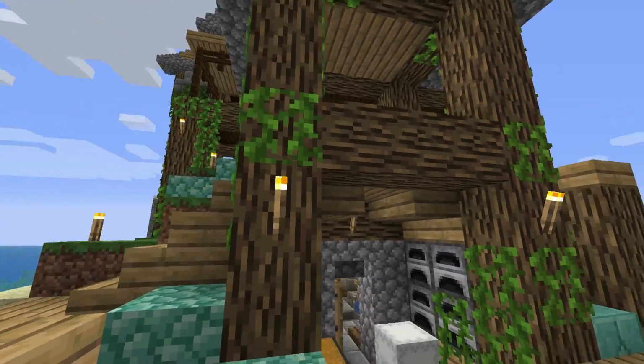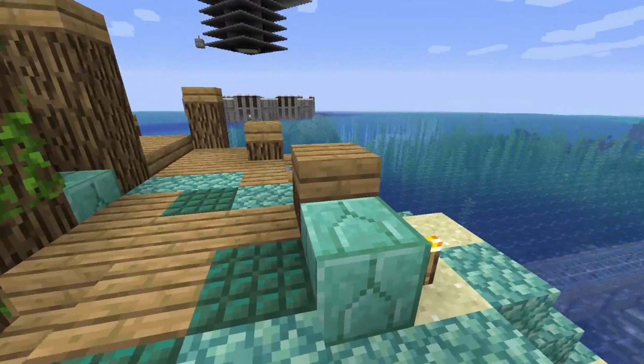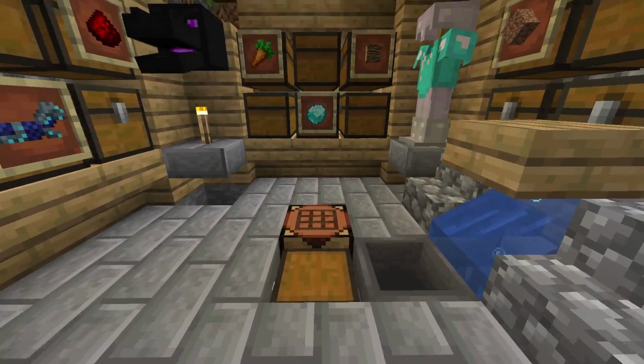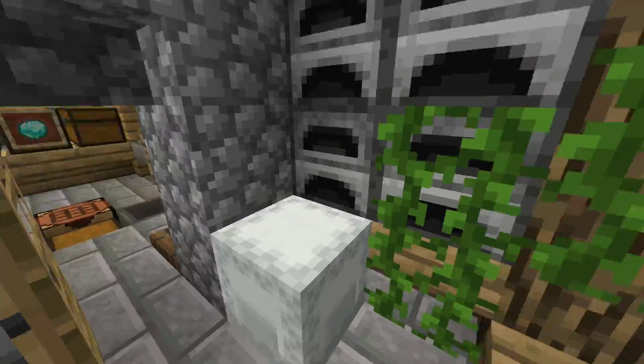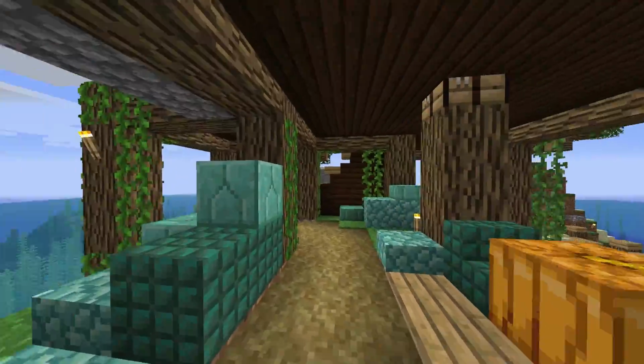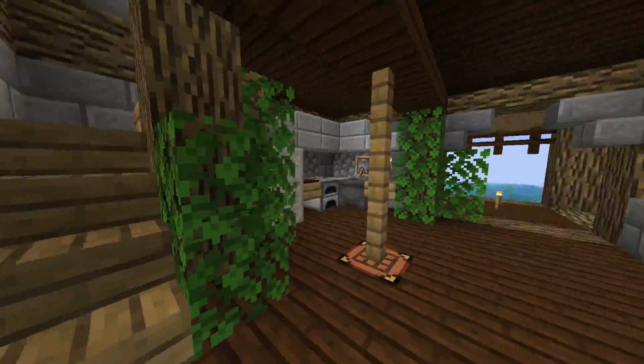So far, this was our original starter home. It started off as a small home and turned into a rather large one. This is our original storage room. We still have and use that room. And then we went ahead and built upon the old house. And yeah, things have really evolved.